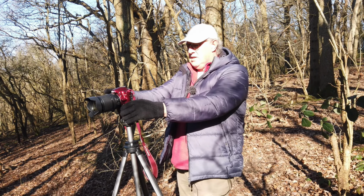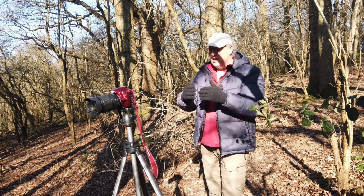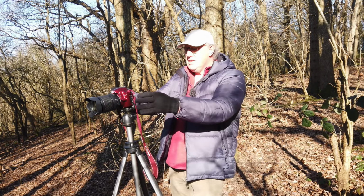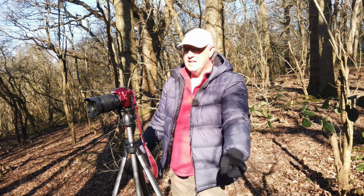I want a wide depth of field, so we'll set the f-stop, I think about f16. I know f11 is optimal, but f16 gives me more of the foreground in focus. My ISO is set to 100, and in manual priority, 1/10 of a second.